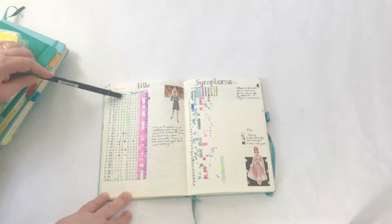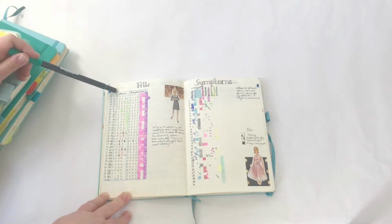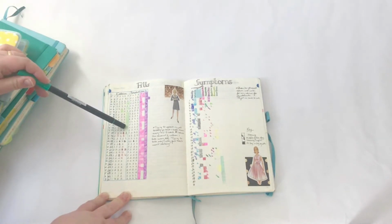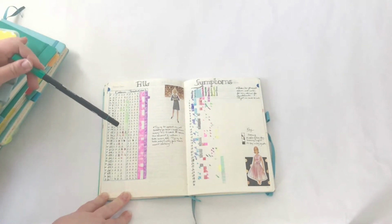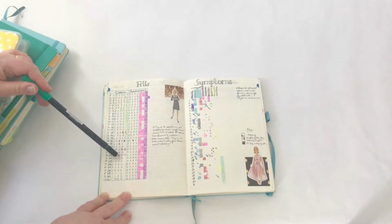Well, the norm was for me to be taking 2 of my codeine pills, and therefore anything below that I'll put in green, whether it's a 1 or if I've not put anything, it's a 0. And anything above the 2 is highlighted in red to basically go, right, that's a flare-up.